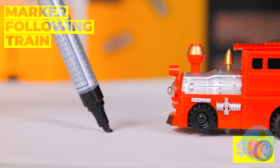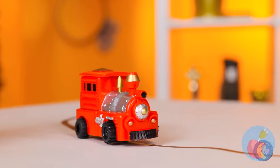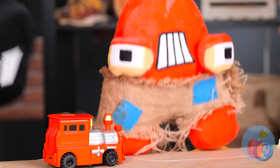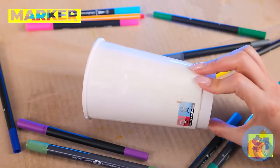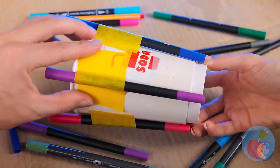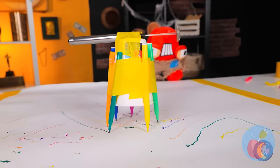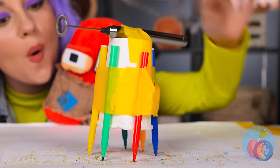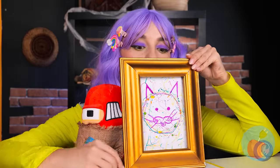This toy train's going places. Especially when you get to draw the map. You know, it's also fun to share. It's okay. Just grab some markers and tape them around a cup. Now add a milk foamer on top and watch it go. And when your device finishes its run, you've got a piece of art to enjoy. Great idea! Everyone loves cat pics.